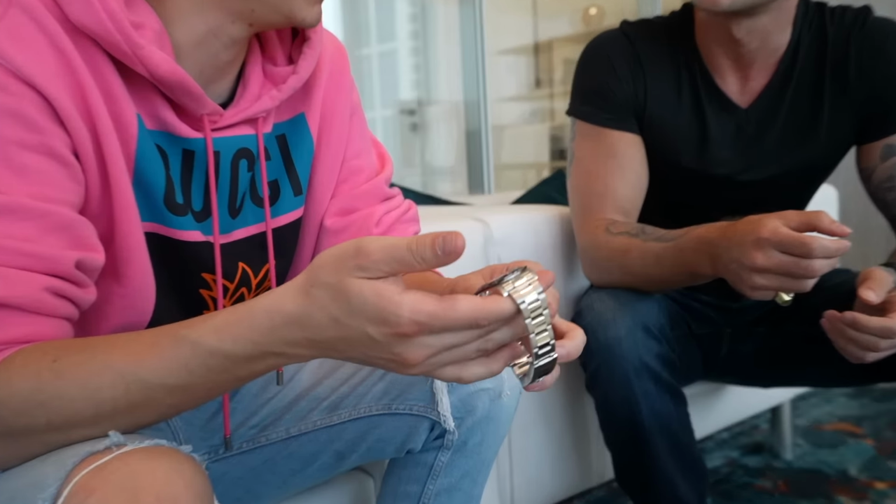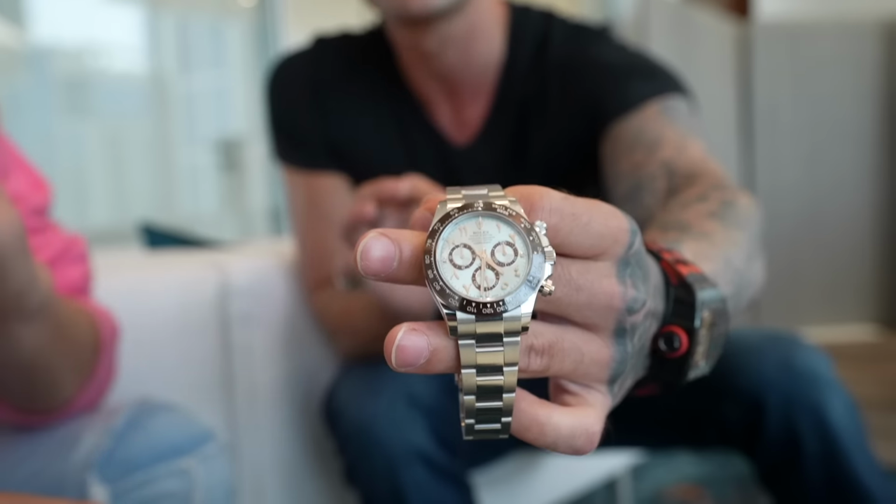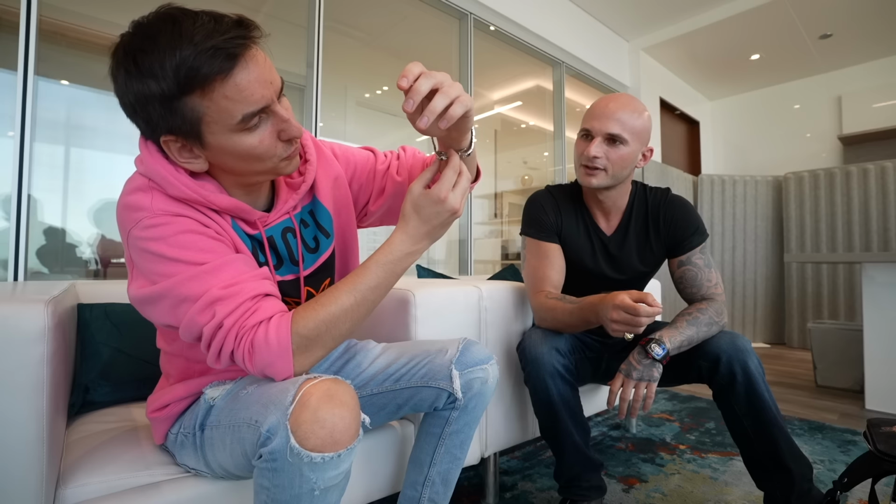Arabic countries are the only places it's sold, and I'll show you why right now. This is beautiful. So feel the weight on this. Wow, this is very heavy. So what it is, it's a platinum Daytona with an Arabic numeral dial. The numbers, as you can see, are Arabic numerals. It feels very expensive. Oh, you can do curls with that thing. It's very heavy. It's almost a little bit too heavy.